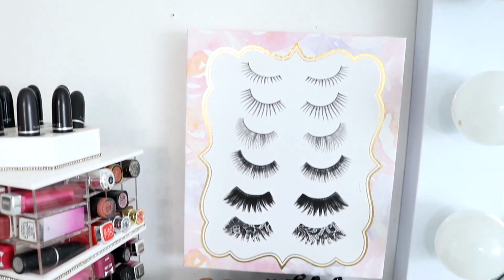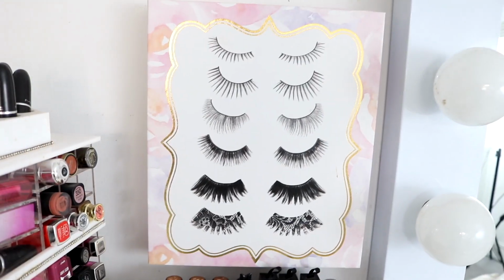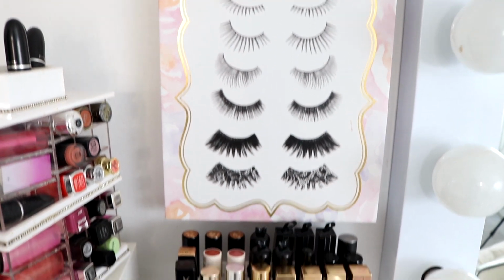So here I have this really cute canvas print. It has little lashes all over it. I'll try to find the link to this one as well.